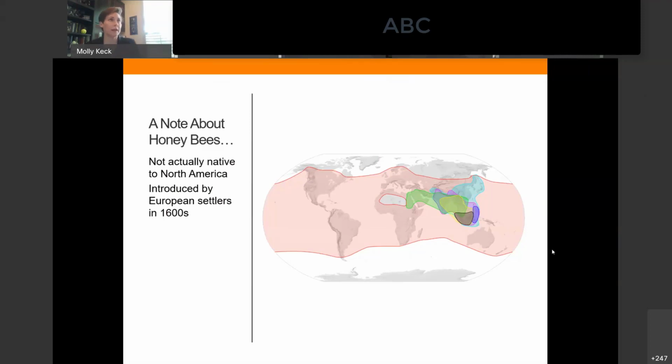But we did not have bees here until the 1600s or later. And actually, Native Americans called them the white man's fly because they knew that when they saw these honeybees on flowers, it meant that the white men were very close behind them, because they would bring their colonies with them. So there's some cool history with honeybees also.